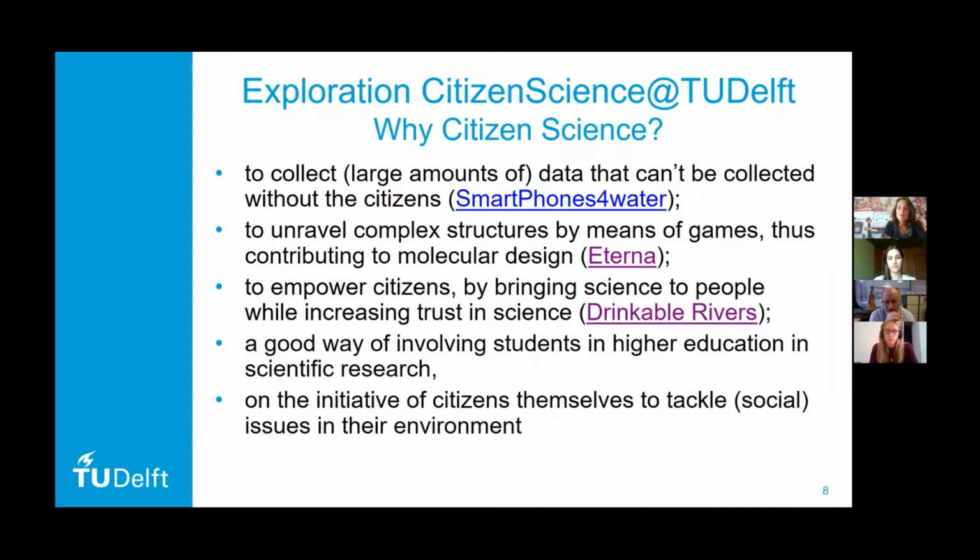And then, of course, that's what you all will know, because it's also the background of INOS, it's a good way of involving students in higher education in scientific research. It's very nice for them to get their first experience with scientific research, and also to see what the questions are in society. And another type is that the citizens themselves initiate the social science, because they have some questions in their own environment.